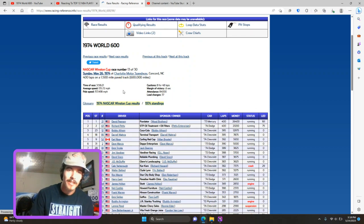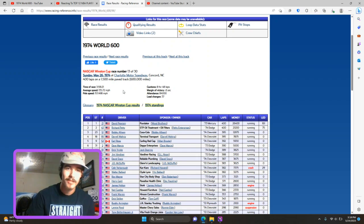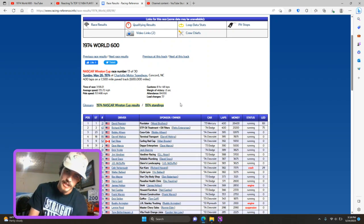But first off, let's look at this. The average speed was slower than in 71. The pole speed is about the same. There seemed to be less of a crowd, 84,000. I thought it would be more than that. 37 lead changes. Yeah, there's a lot of passing. It was quicker, the race wasn't as long. For 8 cautions, I thought it would probably be at least 4 hours.